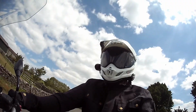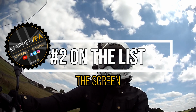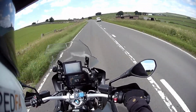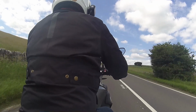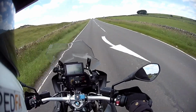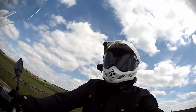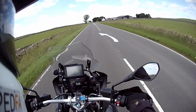Number two on this list is this screen. Now, again, this is a minor observation and a bit of a niggle, and it's something or nothing really, but I preferred the bigger screen on the Adventure. That screen was fantastic, both with wind protection as well as weather protection. I thought it was just tip top and really in keeping with the GS. Now this screen, there is absolutely nothing wrong with it. Again, it does the job, but I would have preferred having the bigger screen.